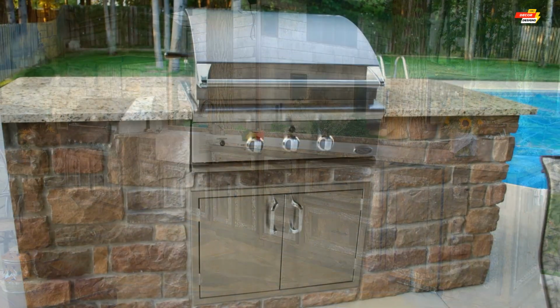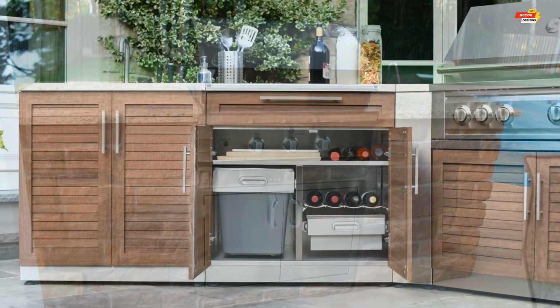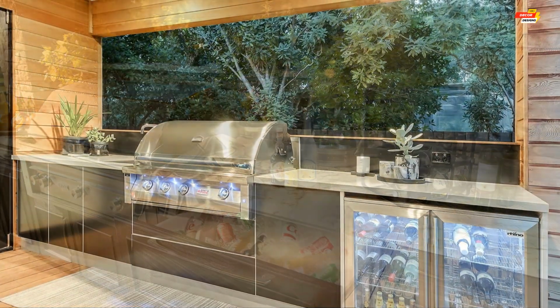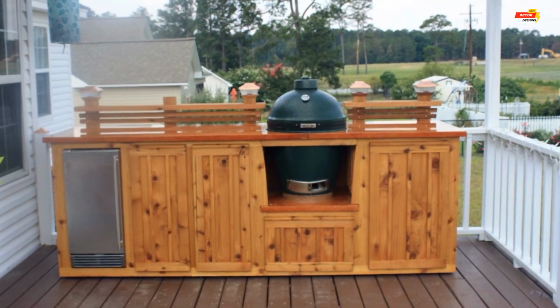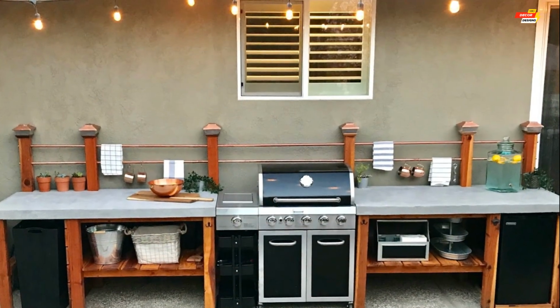Asian-inspired, minimalist design with clean lines and natural materials like bamboo or teak. Eclectic mix, a unique blend of styles and materials reflecting your personal taste. By carefully considering these factors, you can create an outdoor kitchen that is both functional and stylish. Remember, the key to a successful outdoor kitchen design is to strike a balance between form and function.